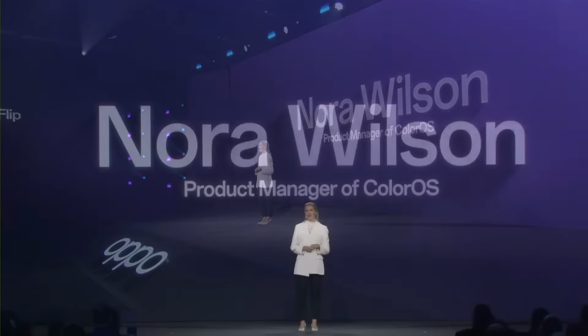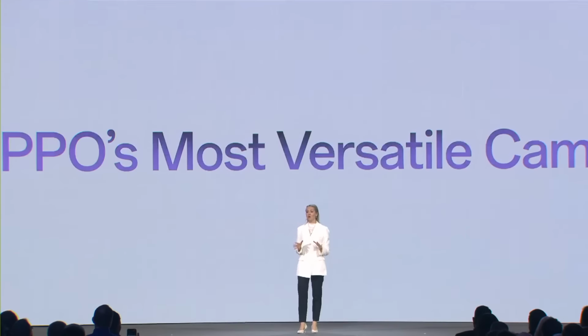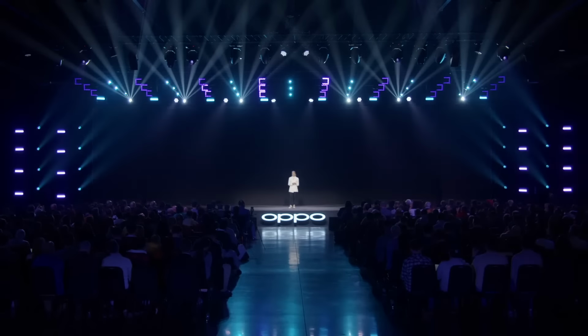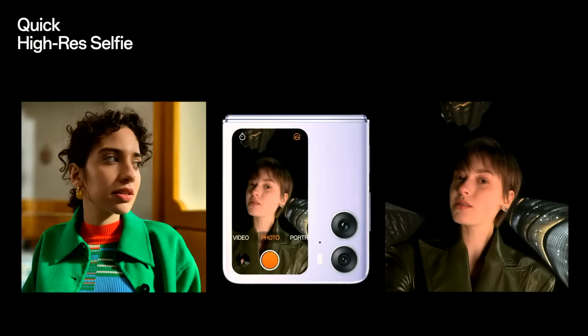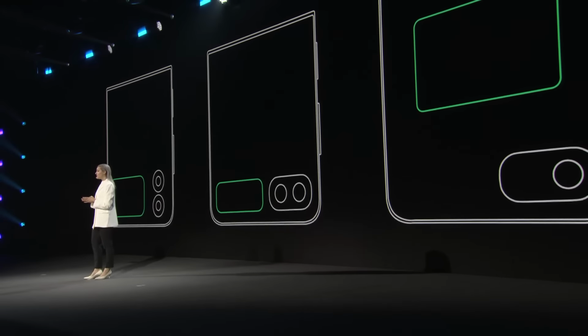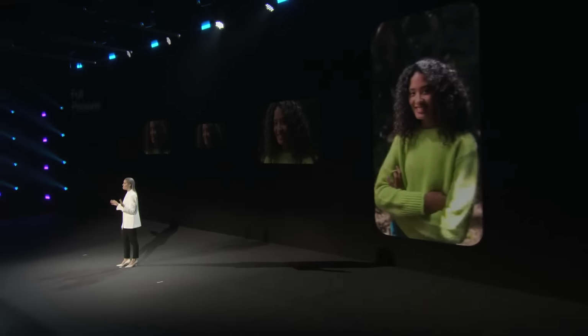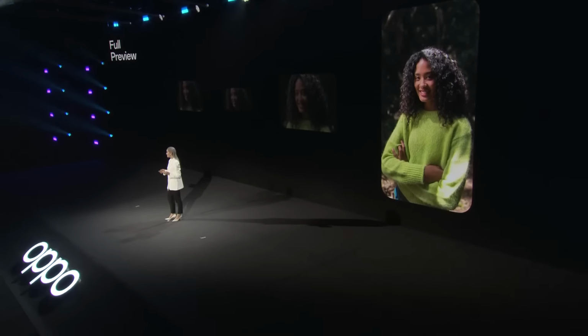Thanks, Peter. With the unique design of Find N2 Flip, we have created our most versatile camera, starting with a groundbreaking selfie experience. Swipe from the cover screen or just simply double press the volume button. Frame your shot with the cover screen preview and then use the main camera to take ultra clear selfies. And once again, since our cover screen is vertical, like a traditional phone, you can see the preview with almost no crop, much better than the experience from a horizontal cover screen where you can only see a small portion.